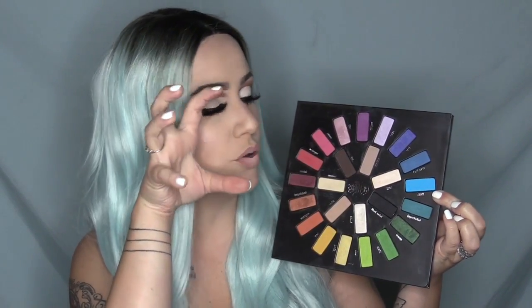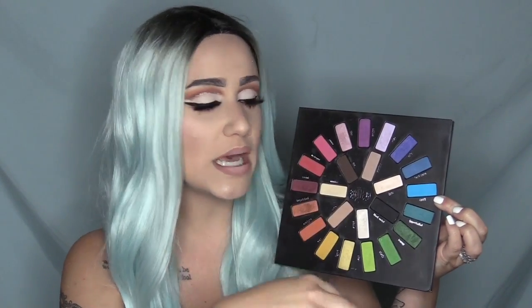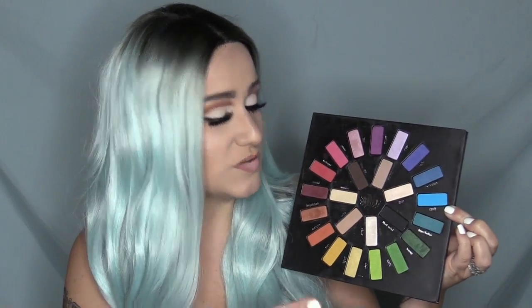And then you've got the bam, neon, aqua, marine, I don't know, blue. You can mix and match with them, or you can stay on the not so bold side or on the bold side. And then you have your neutrals in the center. So I feel like this is definitely the most versatile of all of the eyeshadow palettes I have.